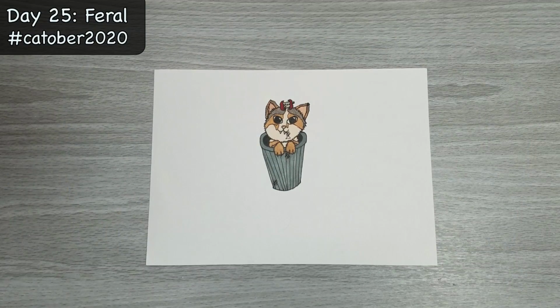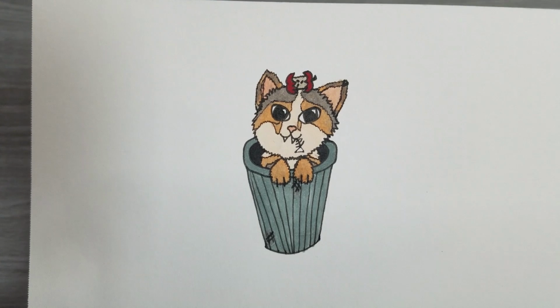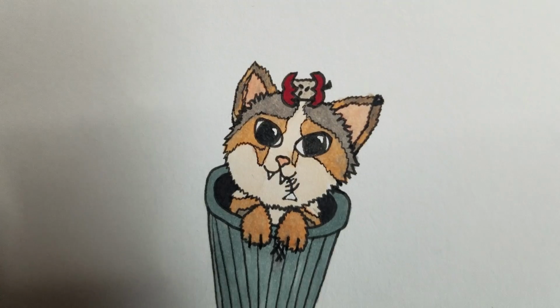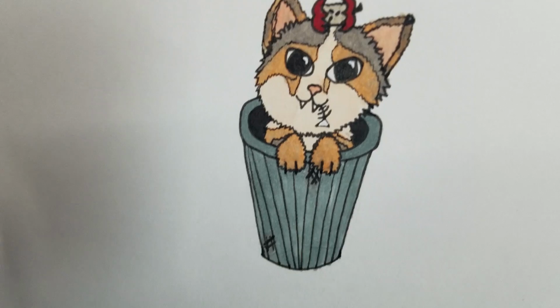For this prompt, I really wanted to branch out into different cat color schemes and patterns, because usually I just draw my cat copper and then he's gray, so I'm like, the cat, it's gray, the cat, it's gray, but this time I'm like, you know, let's do it a different color, and then here we are.